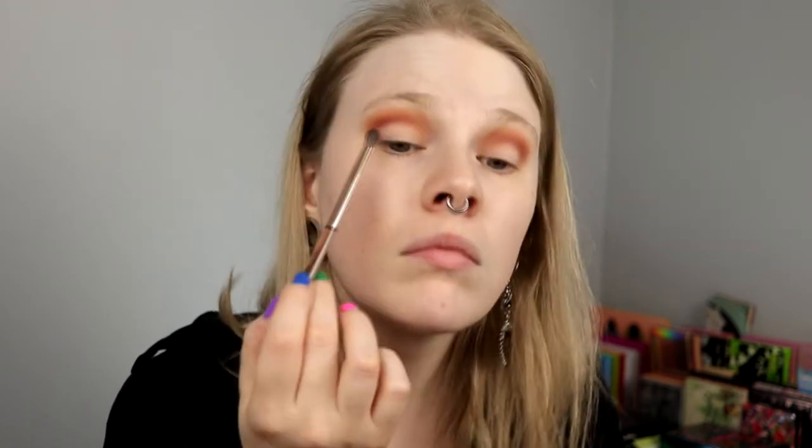And I know that I have done a get ready with me with this palette. I don't know if I have done any more looks that I've filmed. I know that I've used it once when me and my boyfriend were going out to eat. And maybe it could be two videos. I have actually no idea. The only thing that I can feel with this palette is I don't think it needs this many shades that it has, but it doesn't bother me that much.